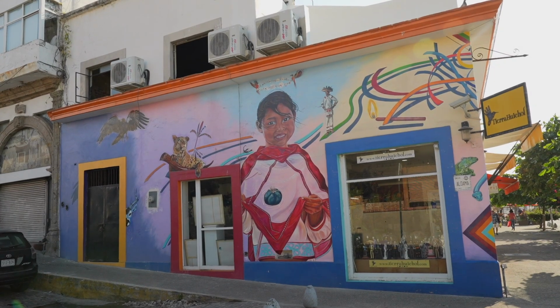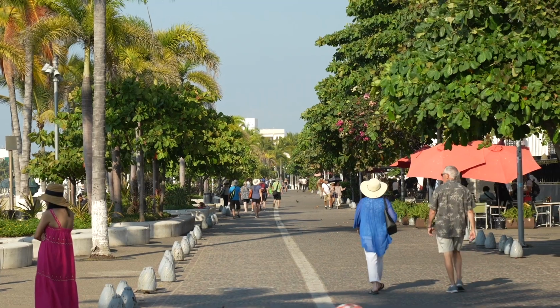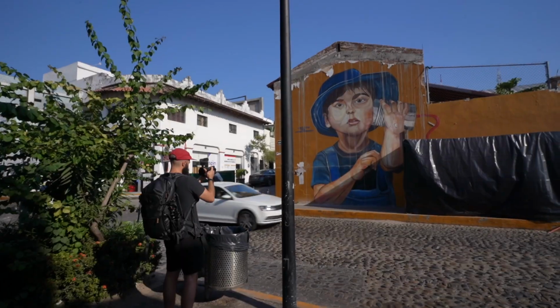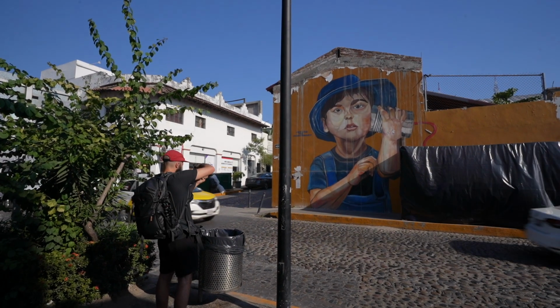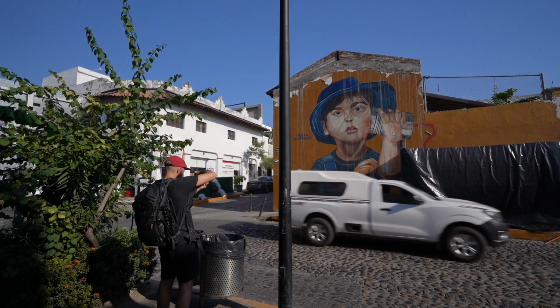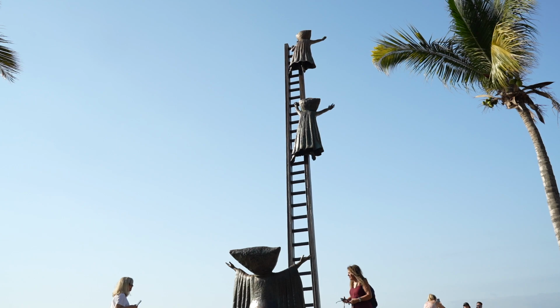There's one thing that I love about being in cities, which is checking out all the street art that's everywhere, and Puerto Vallarta is no exception. We've seen a lot of really cool murals painted everywhere by local artists, and it's a really cool way to see the colors and everything pops in such a city. And honestly, Puerto Vallarta is probably one of the most colorful cities I've ever been to. Every corner in this neighborhood is full of a different mural painted by a local artist, and they're all pretty political.